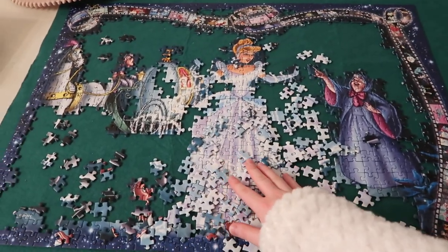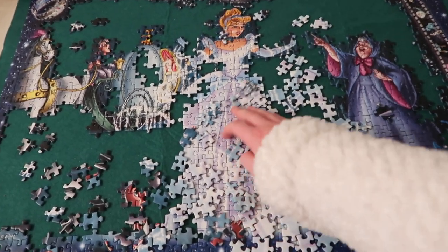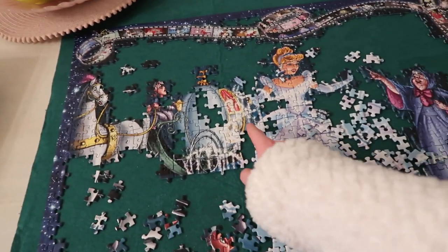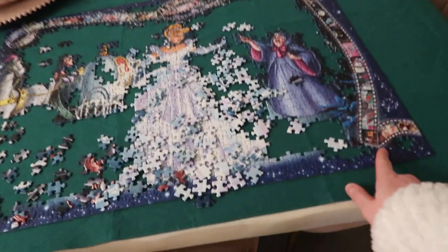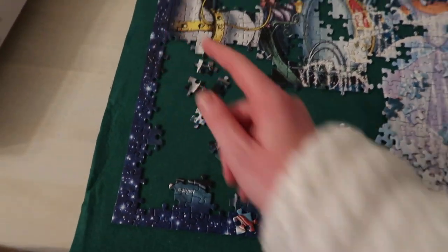Her dress, you can see I've got loads of puzzle pieces on top of it, but it's so hard because all of the pieces are the same. It's like a white dress, but then I've started doing some of the carriage and the horse, but this will be the picture once it's finished. Hopefully now I've got a good start, it won't take me too much longer. But the edge was really hard as well, as it was just all stars.